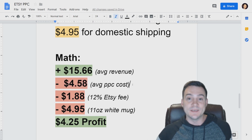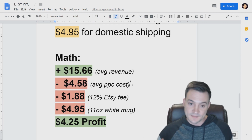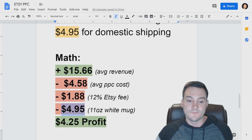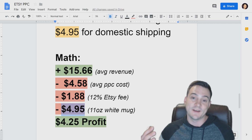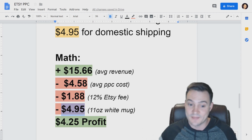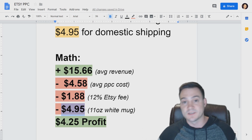$4.58 average PPC cost per order needs to be deducted. Then $1.88 from the 12% Etsy fee. And then you have your fulfillment cost, which is $4.95 if the person's selling 11-ounce white mugs. Again, if they're not, they're in trouble because the base costs go up.